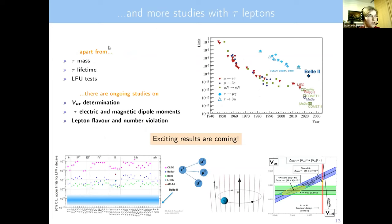I've shown you just a fraction of the tau lepton studies which are being carried out at Belle II. Apart from tau mass, tau lifetime, and LFU tests, there are ongoing studies on the V_us determination, tau electric and magnetic dipole moments, and also more lepton flavor and lepton number violation tests. So stay with us. Exciting results on tau physics from Belle II are coming soon.